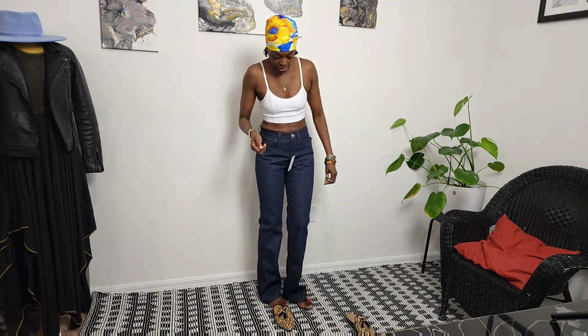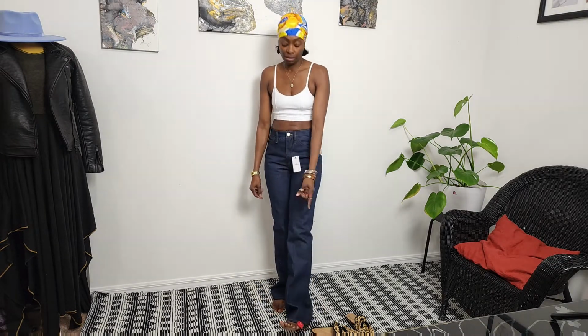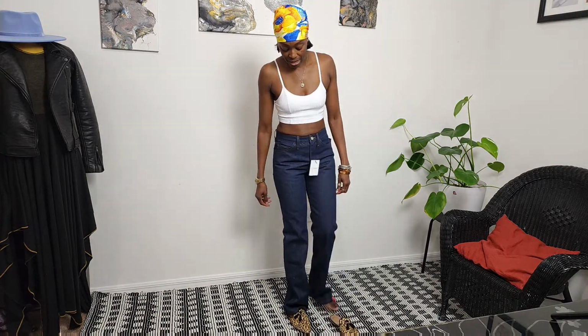So yeah, this is it. Frame. And I'm 5'8 for reference. They are toesy ground. I'm on my tippy toes right now, and it covers my heel. And yes, I still have that red tag on there because I have not decided yet if it's a keep or a return. So I'm gonna pair it.